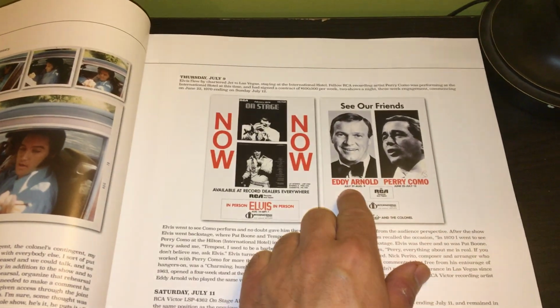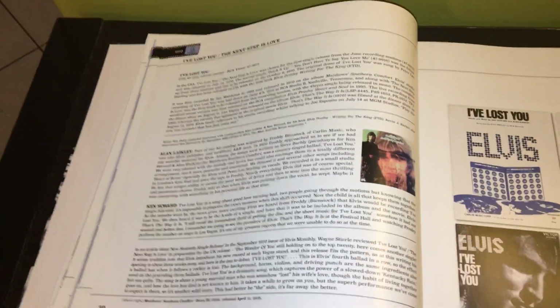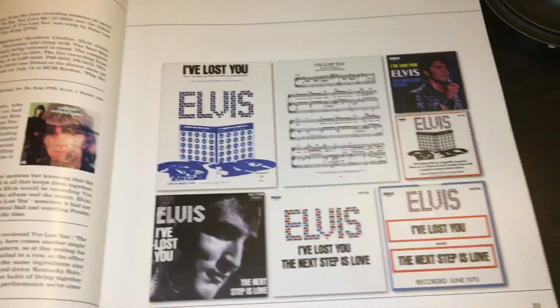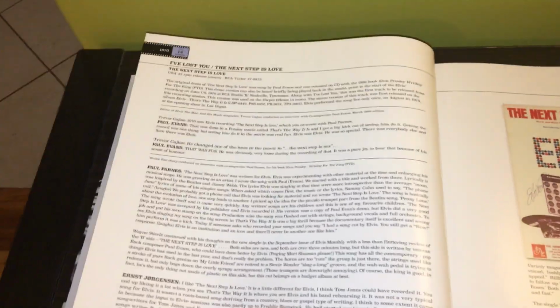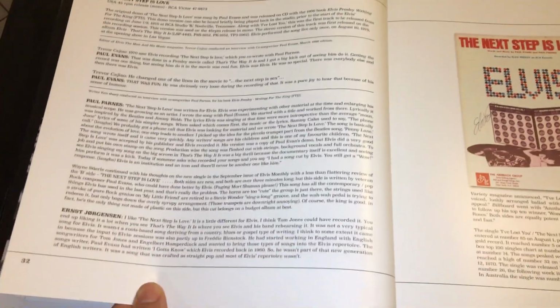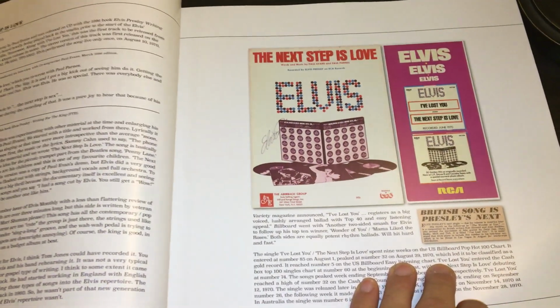See our friends, Eddie Arnold and Perry Como. That's cool. Okay. I love these old advertisements. They're really cool. Or that sheet music. There may be sheet music. But yeah.